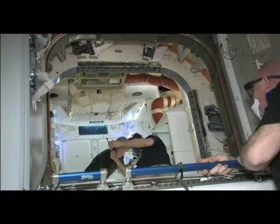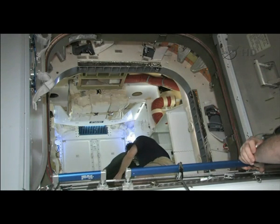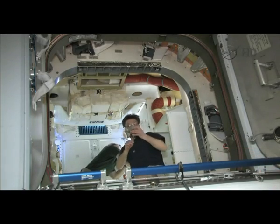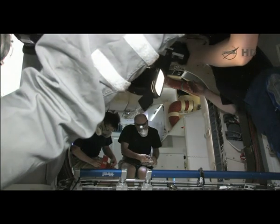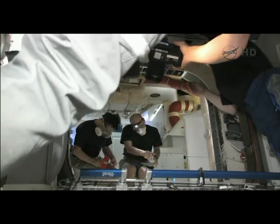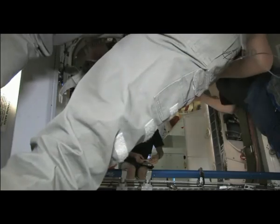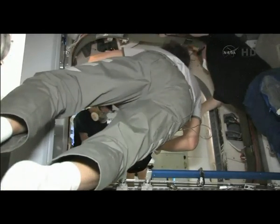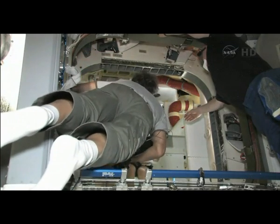It basically just samples the air, samples the atmosphere, makes sure that there's nothing toxic or any sort of smoke in the air. But since they have active fire detection on Dragon, they're not going to need that piece of equipment as they get this hatchway opened.